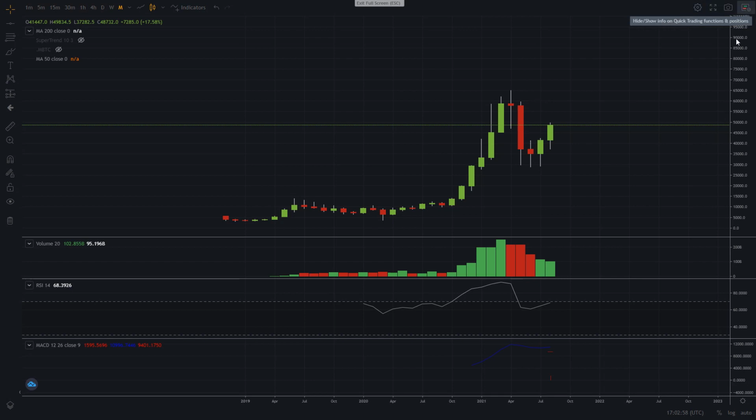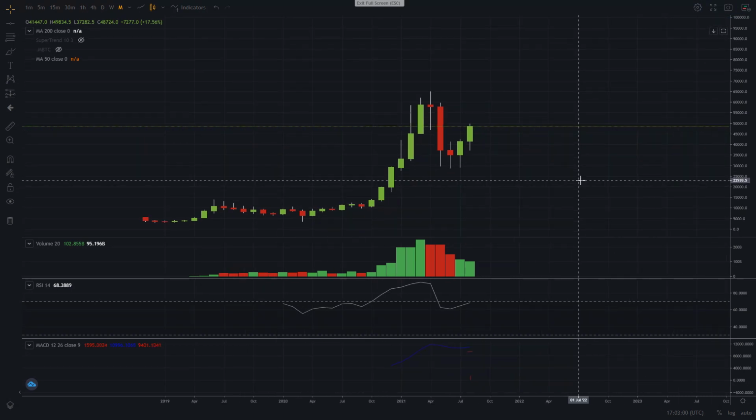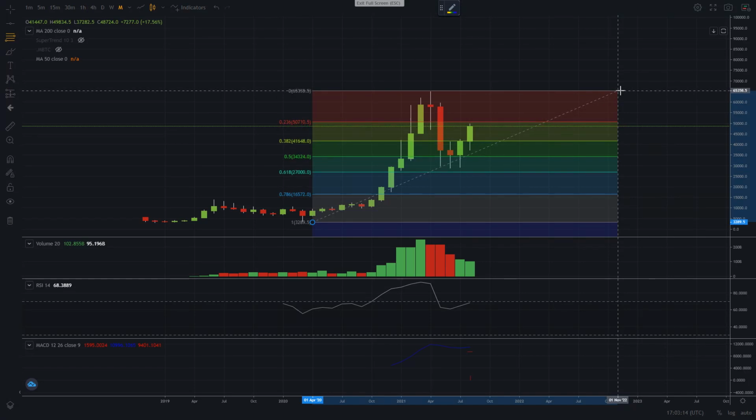So what I want to start here, guys, this is going to be the 1 month candlesticks here. So this is really important that we pay attention to this. And what I want to do is kind of look at the price action in this area. And one thing I wanted to do was take a look at a Fibonacci retracement. So I wanted to go from our low here, and this was at about we'll call it $3,300, all the way up to our high at over $65,000.